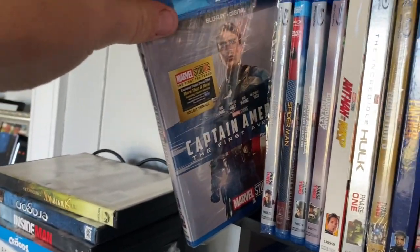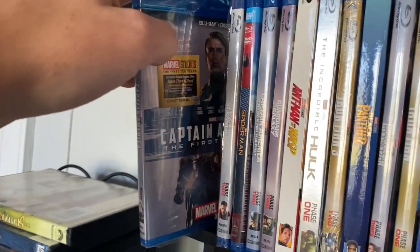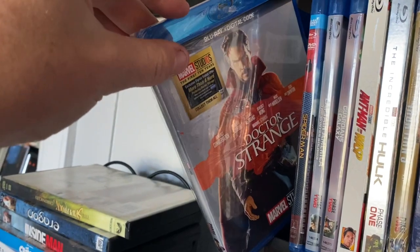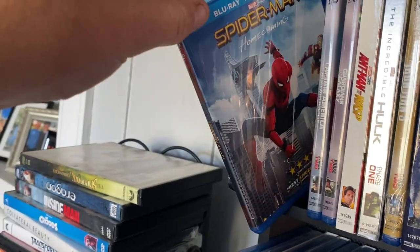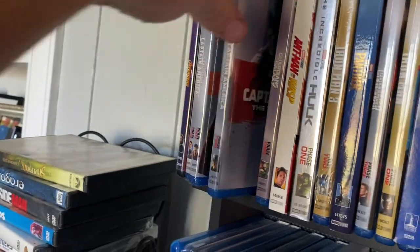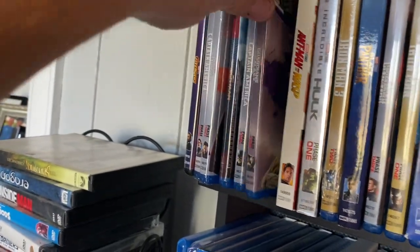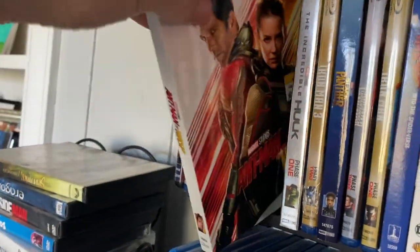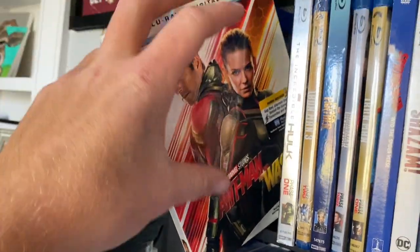Then we have Captain America, the First Avenger. I have not revisited this one in a long time, but still remember liking it a lot. Doctor Strange, I think it's a really underrated MCU movie. Spider-Man Homecoming, one of my favorite Spider-Man movies. Captain America Winter Soldier, top 5 MCU for me. Guardians of the Galaxy, top 5 MCU for me. Ant-Man and the Wasp is backwards. There it is. Ant-Man and the Wasp is fine. A really nice slipcover, though.